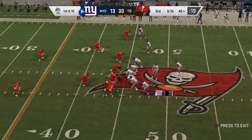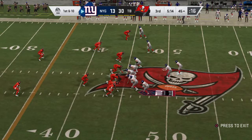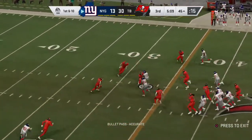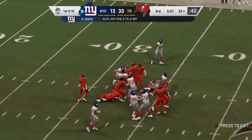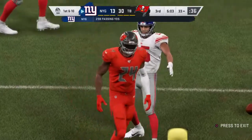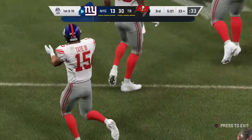So from Buccaneer territory now, it's 1st and 10 at the 45-yard line. Now a fake on the give here as they try to run pass option. And he's corralled, but not before getting it inside the 35. First down for the Giants as they pick up 12.